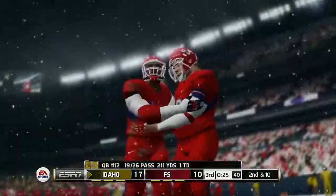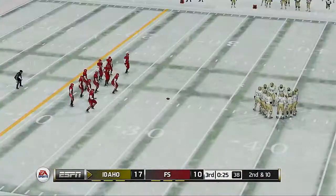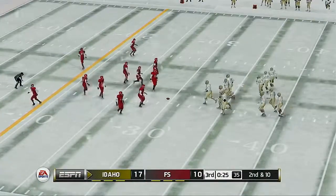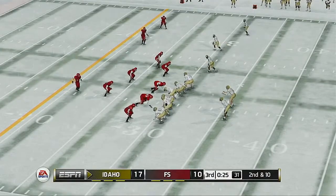To his tight end, nothing doing. That was what I'd call a power play in pass defense. He made solid contact and forced the incompletion. Second down, 10 to go. Ball on the 30-yard line.